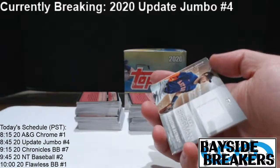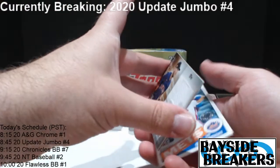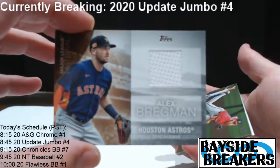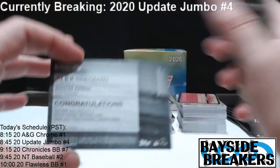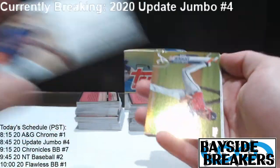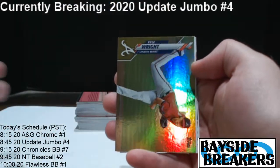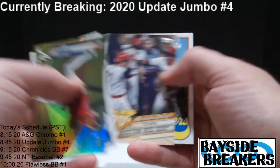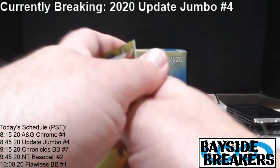Here's our next patch card. It's a Major League Materials patch. Mr. Alex Bregman, Houston Astros. With the Bregman Major League Materials patch card for the Stros. Gold foil board is Kyle Wright for the A's. David Wright, Braves. Decade's best Bo Sox and Ethan Small for the Brew Crew.